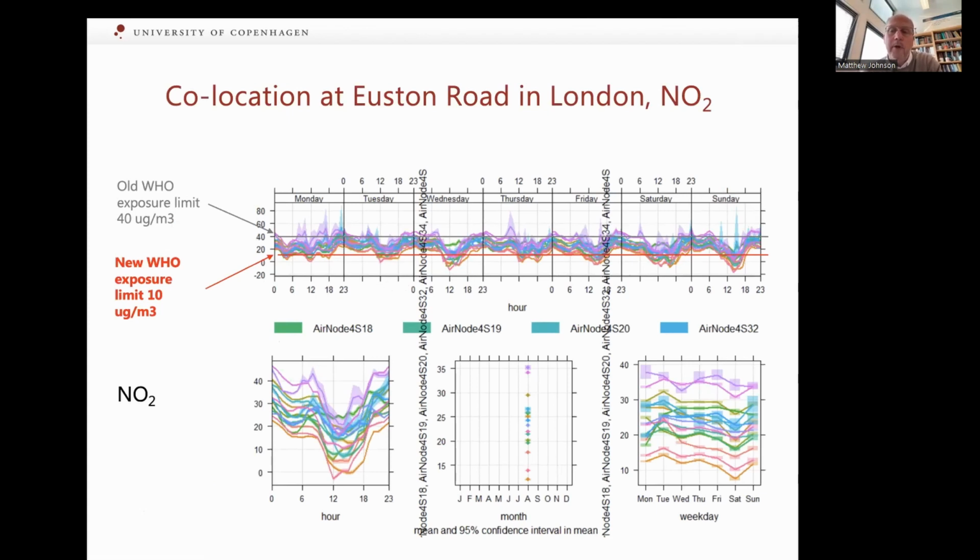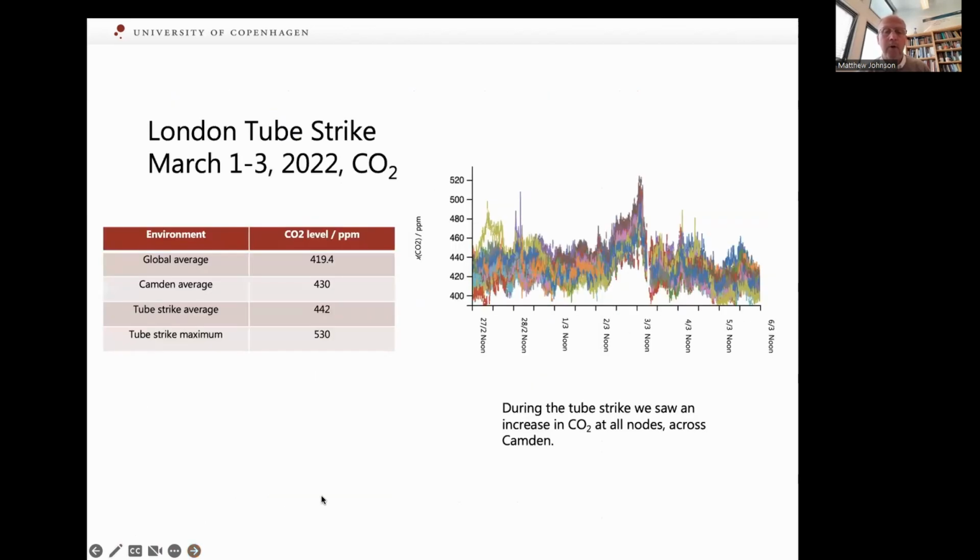Now here we have the time record from one of our co-locations. This was on Euston Road in London, so a very polluted location in London. And one of the things you can see is that given the old World Health Organization exposure limit of 40 micrograms per cubic meter of nitrogen dioxide, the city might not be in violation. But given the new exposure limit of 10, you can see that we're often over the exposure limit. And this means that that extra pollution that you have at street level that you might not be measuring using the regional monitoring network could be the extra straw that breaks the camel's back, that puts you over the exposure limit. So we think that we're measuring something very important using these low-cost sensors.